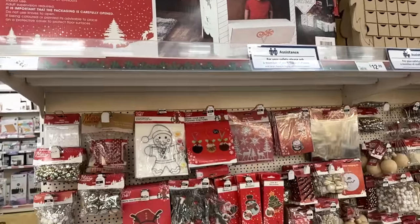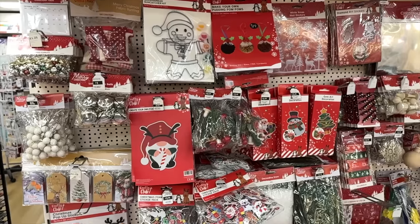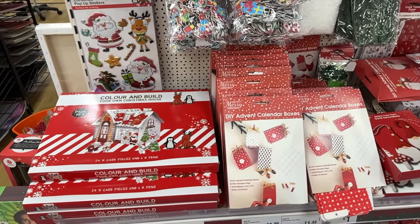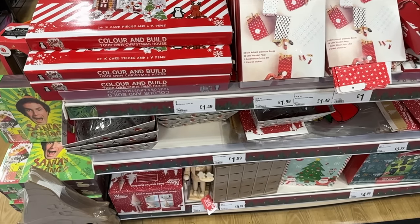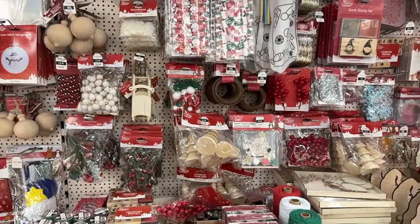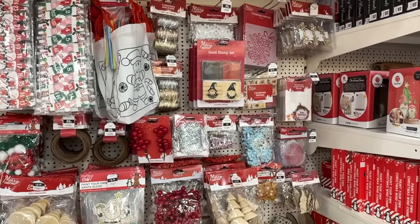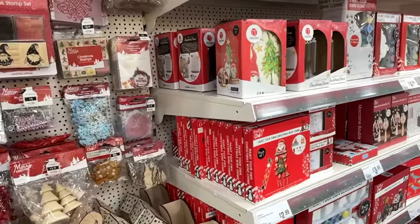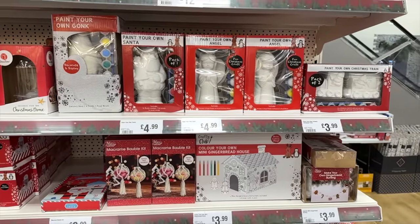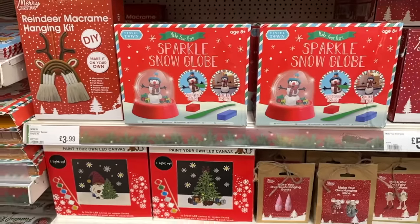So we've got some craft things here. Colour and build your own Christmas house, or maybe make some DIY advent calendar boxes. They have Elf Mega Box Scratch Set, which is a lot of fun. I like these crystal pictures, so you actually stick the crystals onto the picture and it's very relaxing.